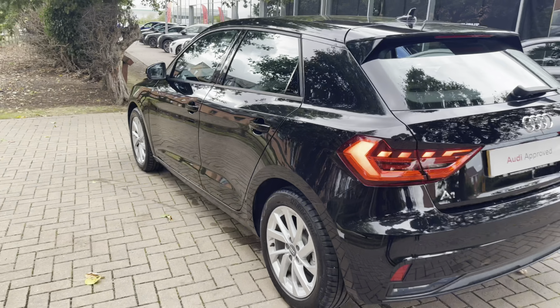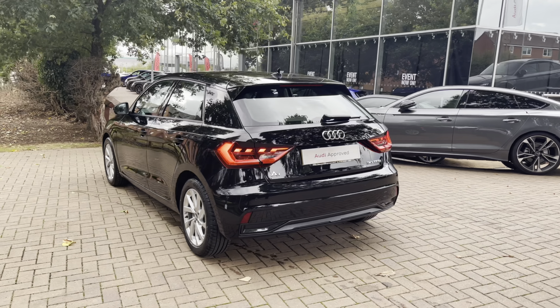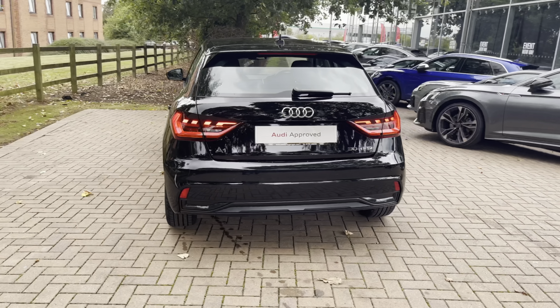Standing to the rear, we do have the LED rear lights with the dynamic rear indicators, which as well as looking really stylish, are really functional and mean that you remain visible at all times.